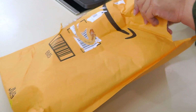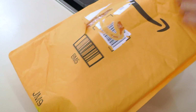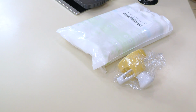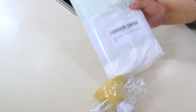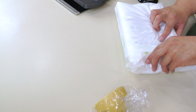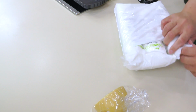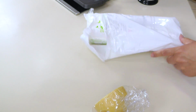Okay, what do we got in here? Ooh, yeah. So I do have personal items in here. This is a set of cotton rounds, organic cotton rounds, 3-pack. This is for me to... Is that to remove makeup and stuff? Yeah. Isn't that exciting? These aren't kitchen related.